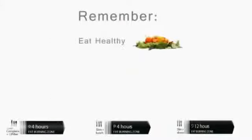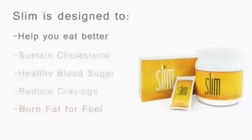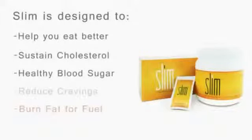Remember to always eat healthy, avoid sweets and snacking, and drink plenty of water. Slim is designed to help you eat better while sustaining healthy cholesterol and blood sugar levels. Moderation is key and might seem hard to achieve, but Slim's designed to give you the power you need by reducing your cravings and increasing your body's ability to do what it was designed to do, burn fat for fuel.